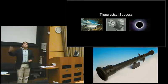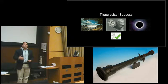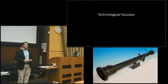In the 20th century, we're spoiled for choice, but you might think of the way that Einstein's theory of general relativity generated predictions of black holes, and lo, there are black holes. It's very impressive when predictions work out. We tend, as a tribe, to think, tick, there is something to this theory. So that's one kind of success in science, theoretical success.